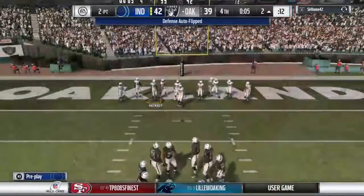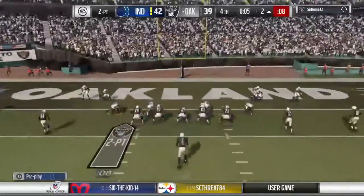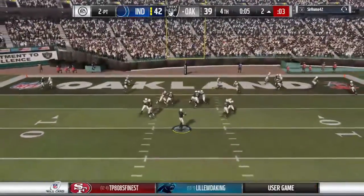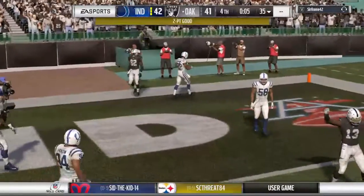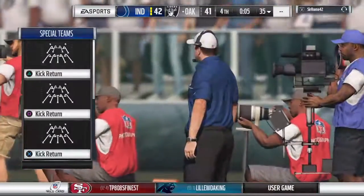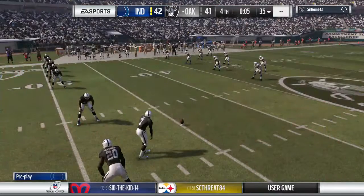Here we go now as we get set for a big 2-point conversion. All right, here we go. Red 18. Red 18. Carr will look to throw. And this is caught. So they took a chance, but they are back within a single point here in the 4th. So with just a few ticks left, they need a miracle.